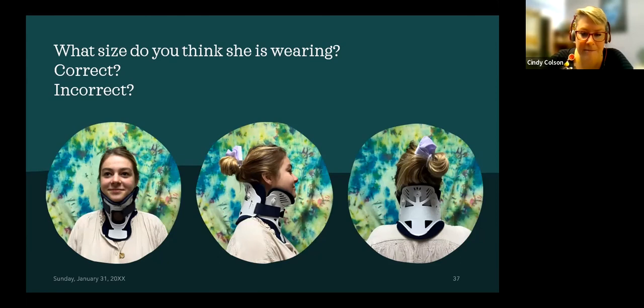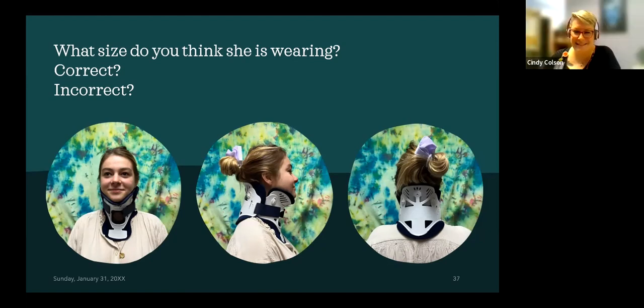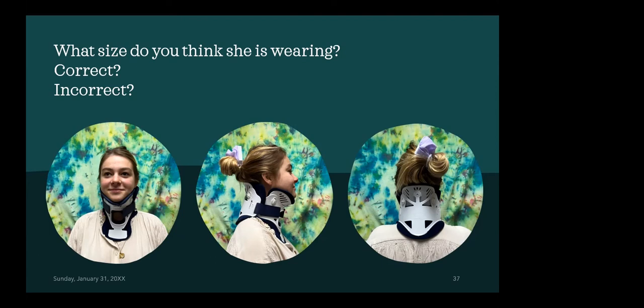Any thoughts? And Jen, you can guess too. Well, I'm going to the app so I can look at the sizes. I'm going to throw it out though. I'm going to say P3.